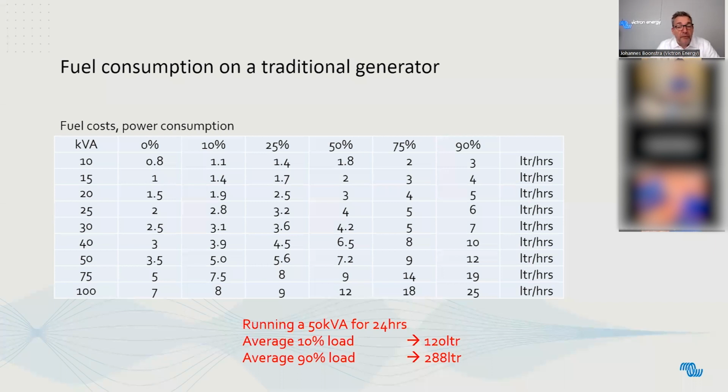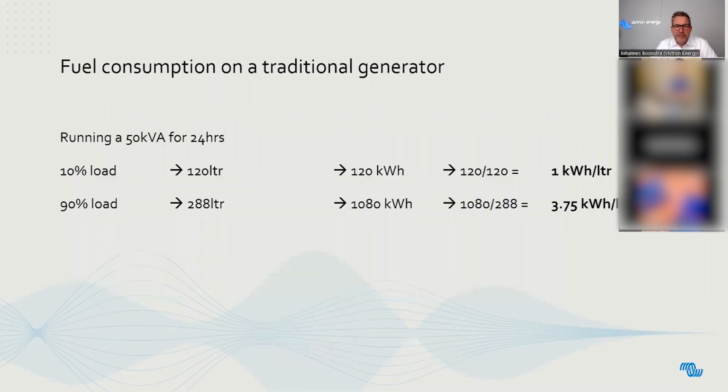If you look, for example, at a 50 kVA generator over a 24-hour period, then you will see that at a 10% load, which is about 5 kVA, so let's say 4 kilowatts, it takes 120 liters. If you would do the same with a 90% load, it would, of course, take a lot more diesel to supply that, but at 90% you would also supply a lot more energy. You can see on this slide what the cost per liter is.